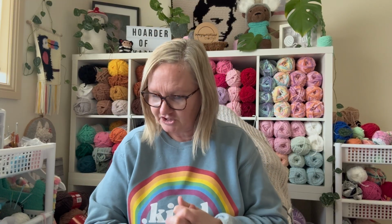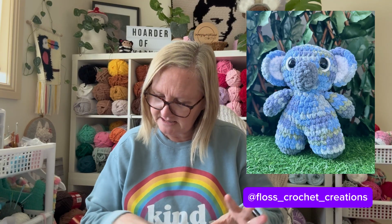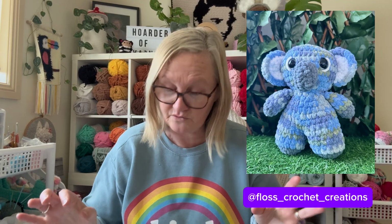Next up, we have yet another koala. This is by our friend Sam, and she is on Instagram. She wasn't, but she has been on for a little while now, so go and show her some love. She is floss_crochet_creations, and she's a crochet machine. She just keeps pumping out the makes every day.